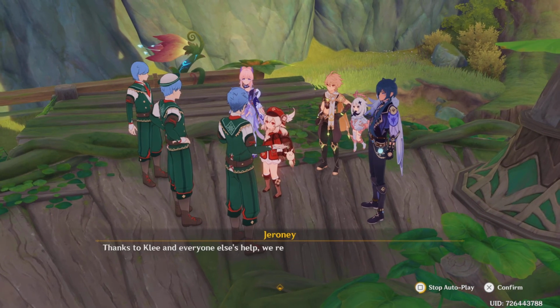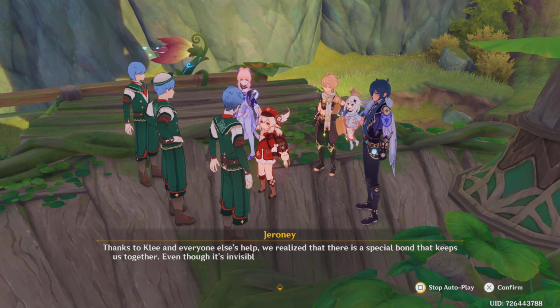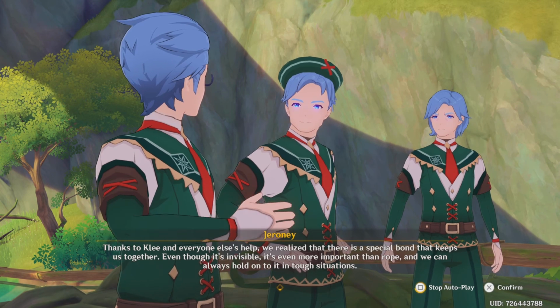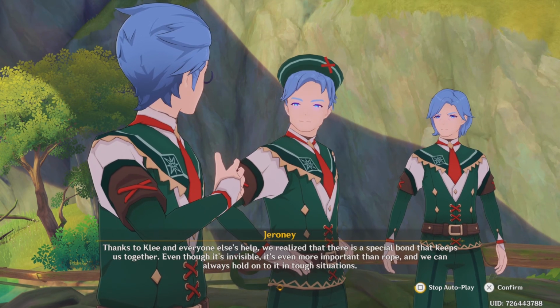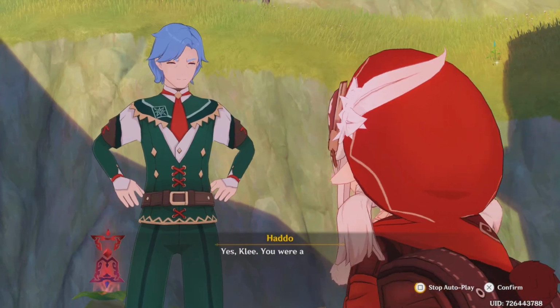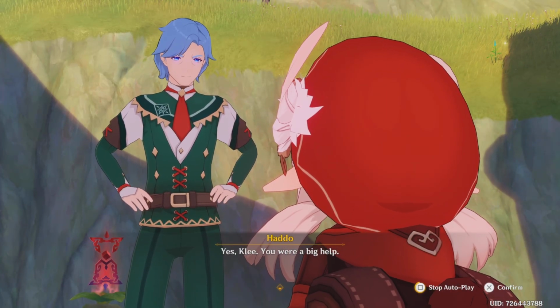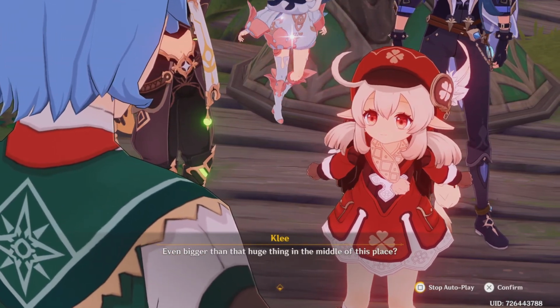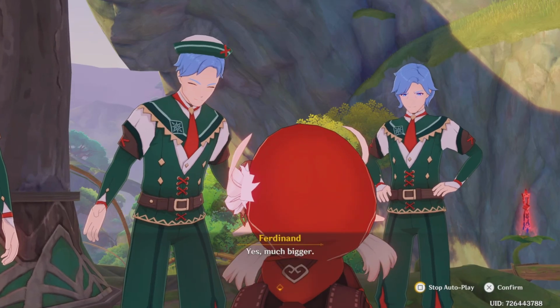Thanks to Klee and everyone else's help, we realize that there's a special bond that keeps us together. Even though it's invisible, it's even more important than rope. We can always hold on to it through tough situations. Huh? I helped? Yes, Klee. You are a big help. Even bigger than that huge thing in the middle of this place? Yes, much bigger.